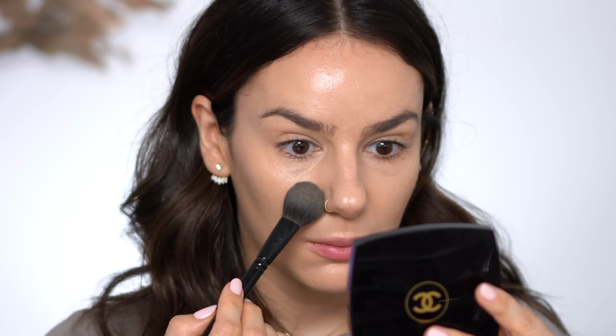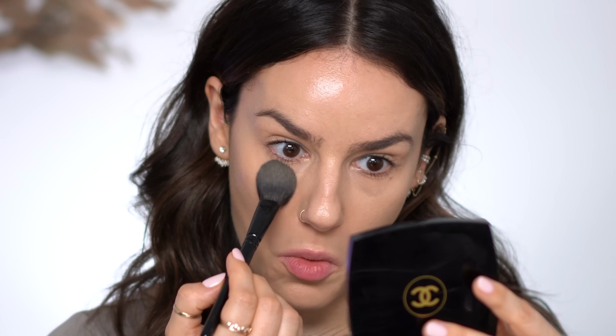You do get a tiny mirror right here. Mine's very dirty because I do use this powder. I actually pack it with me in my makeup bag because it's tiny and it's just easy to touch up with. However, it is so heavy. Okay, the packaging is extremely heavy. Let's set this side of my face right here.